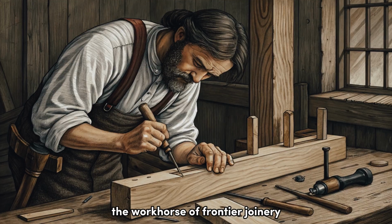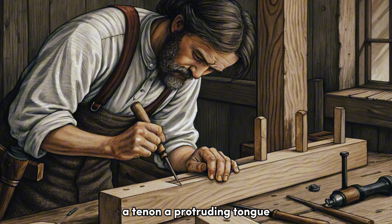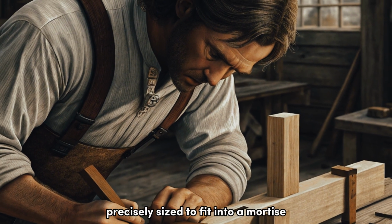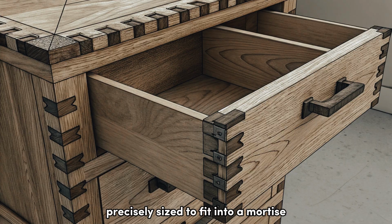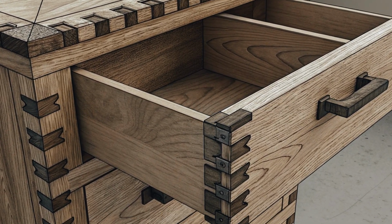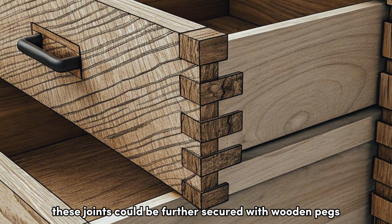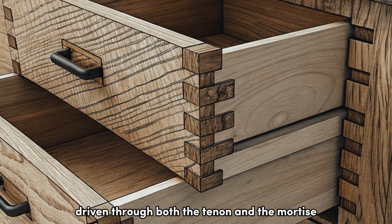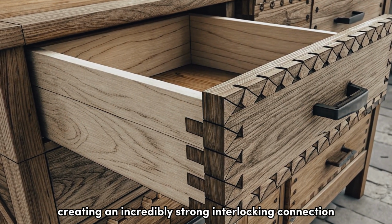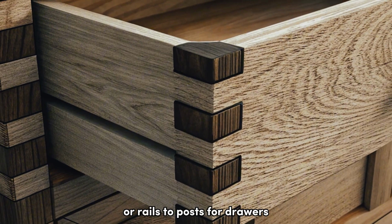The workhorse of frontier joinery was the mortise and tenon joint. A tenon, a protruding tongue, was cut on the end of one piece of wood, precisely sized to fit into a mortise, a rectangular hole, cut into another piece. Once fitted, these joints could be further secured with wooden pegs driven through both the tenon and the mortise, creating an incredibly strong, interlocking connection. This was common for attaching legs to tabletops or rails to posts.